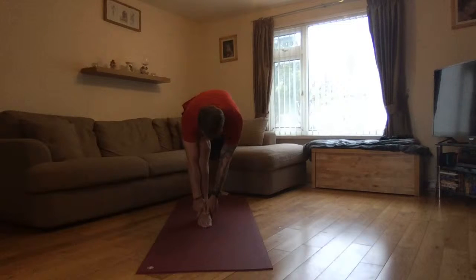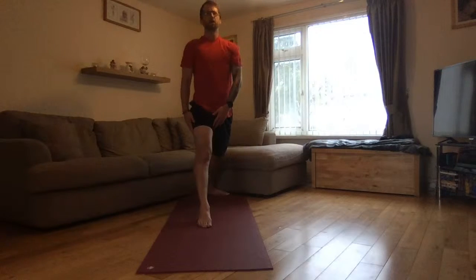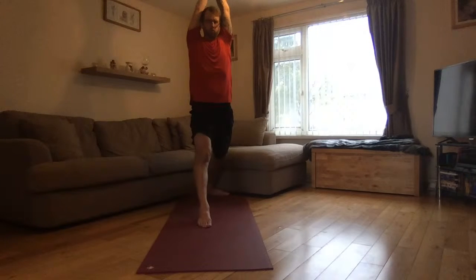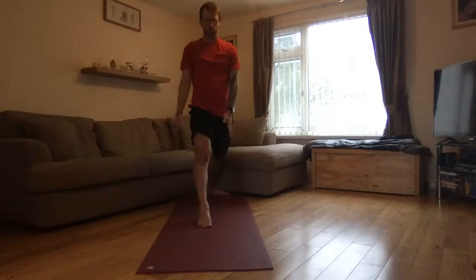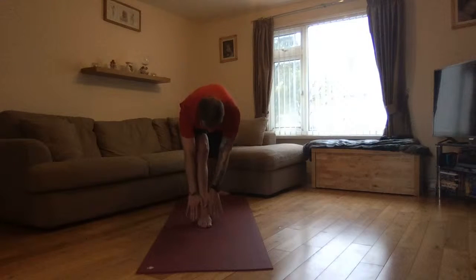Big deep breaths. Balanced as you can. So again, breathe it out as you come up. Nice and tall, shoulders back. Interlocking at the top. Good. Back again. This time, try and go as far as you possibly can.